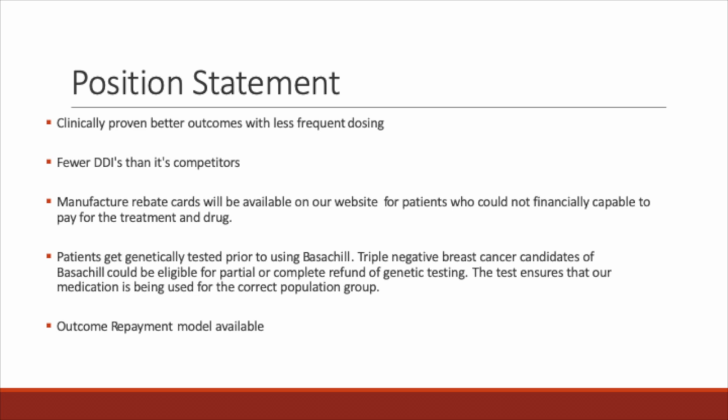The test would be used to ensure that our medication is being used for the correct population group, which also makes it a lot easier for our oncologists and pharmacists to choose and designate which patient gets to use this drug. Our outcome repayment model is available if the patient has to stop therapy or experiences a non-successful treatment. As long as they have been 100% compliant with our standards of expectation for patient care, we would allow an outcome repayment model, which means that we will pay a portion of it back to their insurance company, which is another great thing that makes it more affordable for them to use Basal.